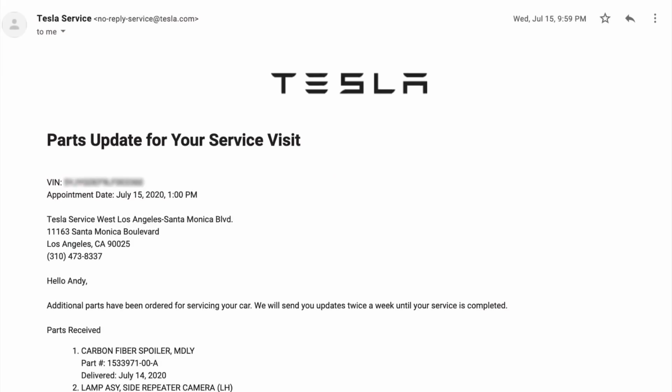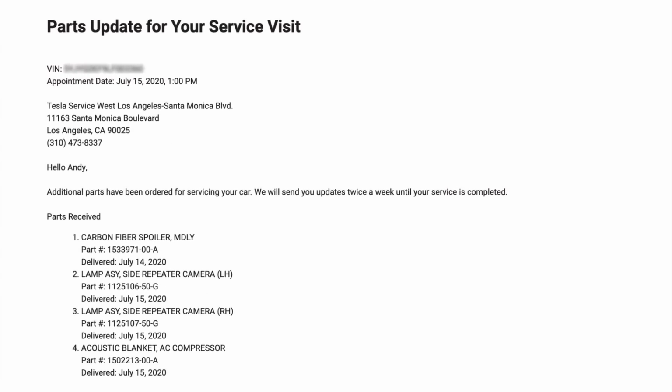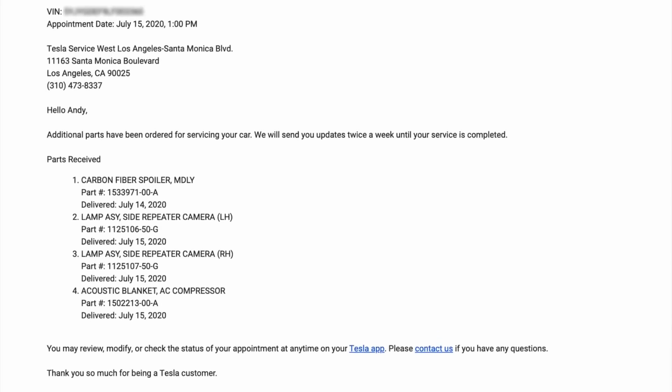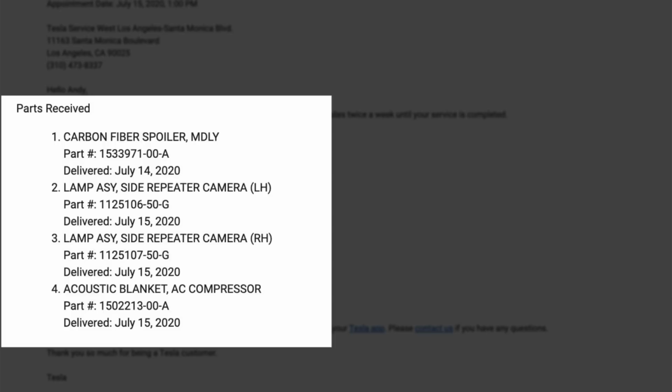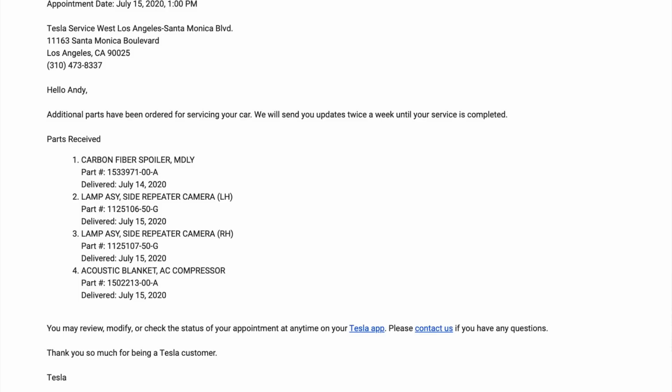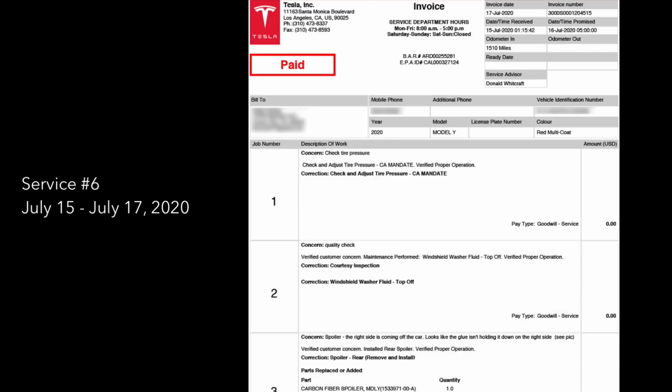Which I found kind of weird because when I ordered that part, Tesla sent all the conversation via email. And in the email, it specifically says that the spoiler and the AC acoustic parts were in stock and delivered to the local store. So I'm not sure what happened there, if somebody took the part or the part was missing. So I wait.